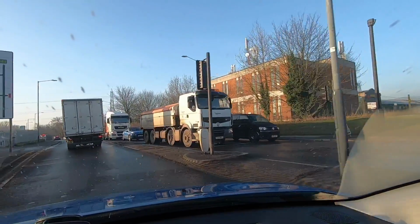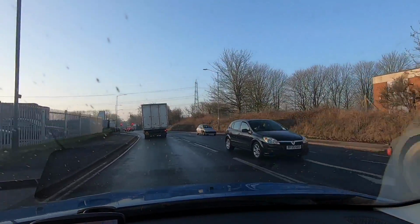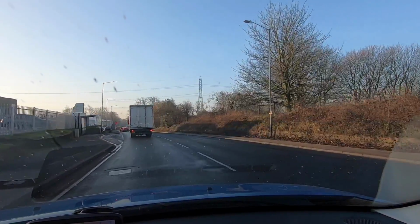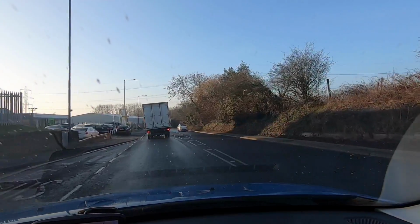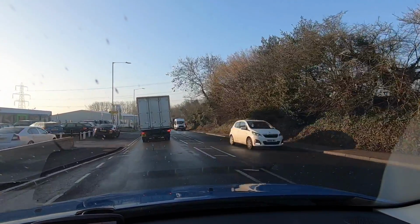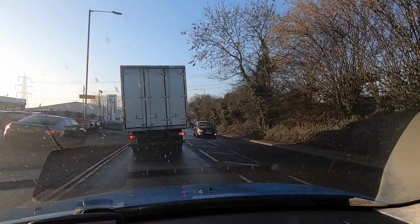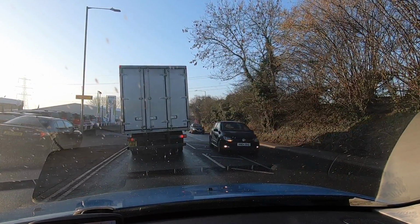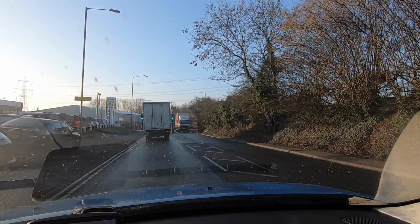As we turn into here, there's usually a traffic queue at this next set of lights, and today's no exception, although it's not as long as it is normally. We're just going to go straight ahead at these lights. Just leave room for the guy to get into his workstation. There you go. You're very welcome, sir.